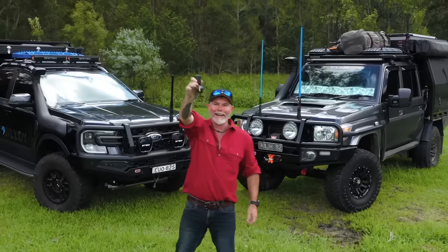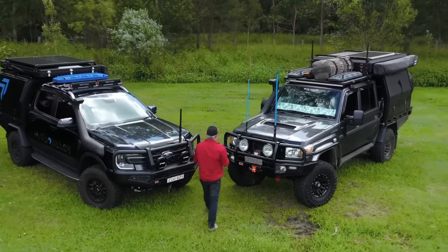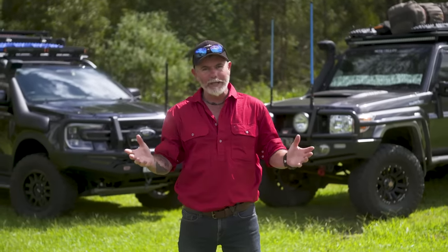Well, today, I've got the keys to a 79 and the Mitz Ranger. So, we're putting them head to head. And at the end of it all, we're gonna figure out which one we choose.